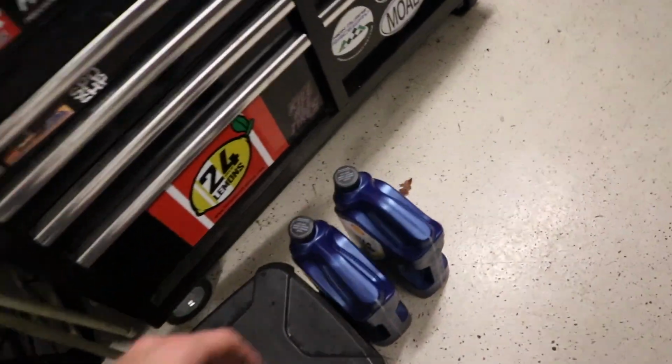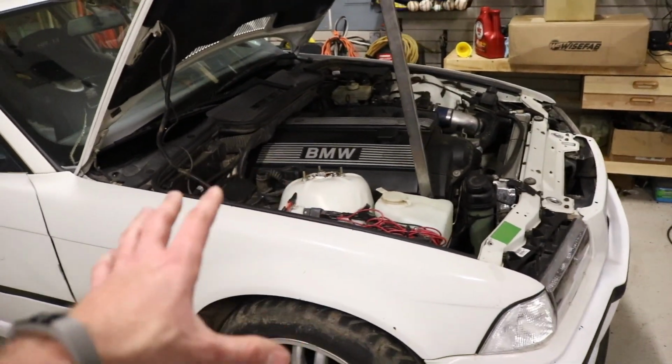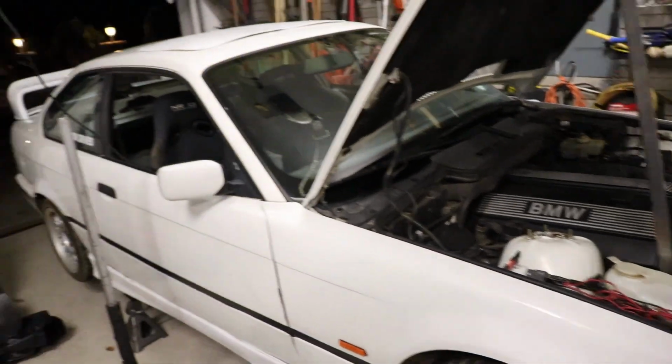I'm going to be running this Rotella T6, the 5W-40 stuff. I ran 15W-40 last time, something that's pretty thick for the drift car setup so the oil will not thin out and just keep everything lubricated as it needs to.